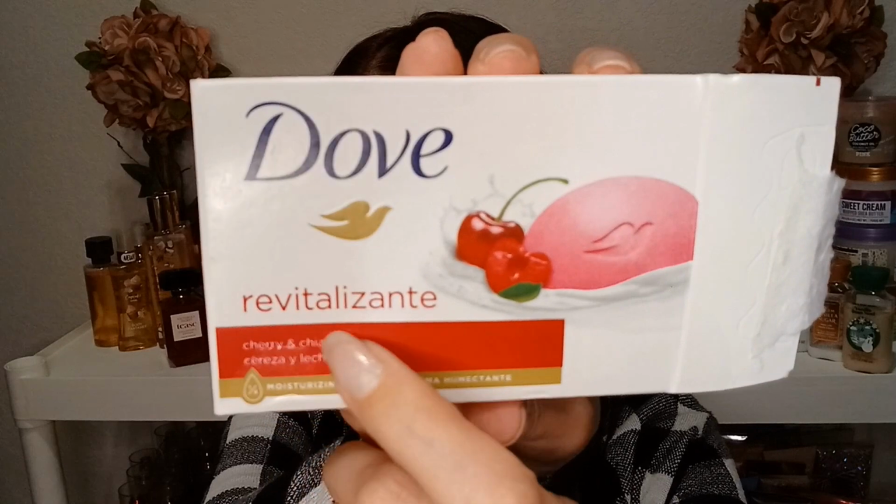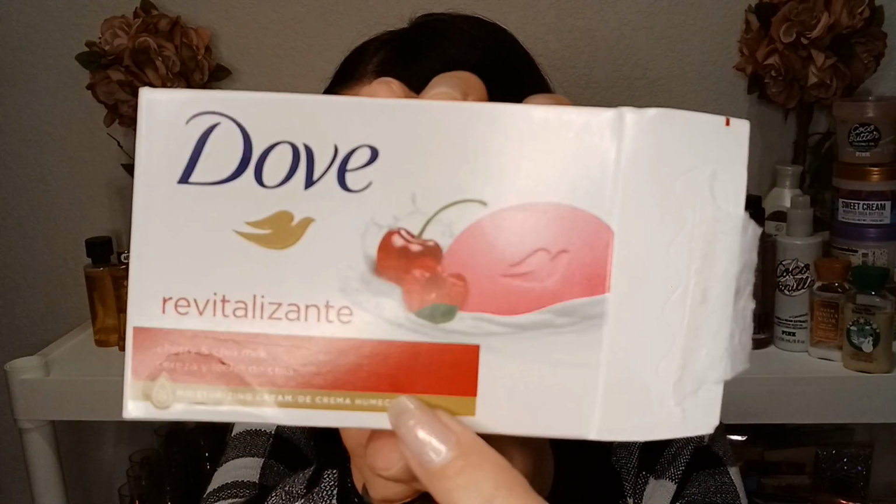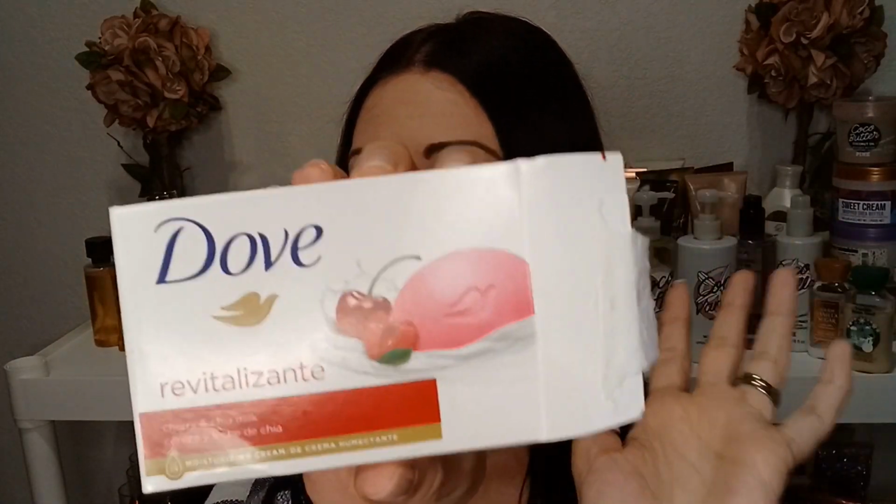So this is the Dove Cherry Bar Soap. I love this one. This is my favorite Dove bar soap now. Like, I'm loving this. It's cherry and chia milk. I'm not sure how to say what it actually is. You guys can read it right there, but it's the cherry and chia milk one, and these are the Dove bar soaps, and I just love them. I can't really smell it in there anymore, but it smells so good and it keeps my skin really, really smooth. So would I repurchase this? Yes, I will definitely be repurchasing the cherry bar soap from Dove. I love it.